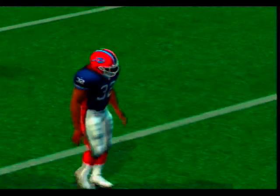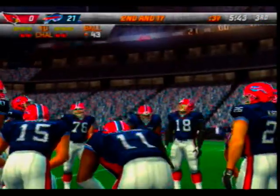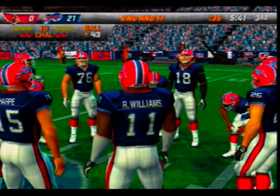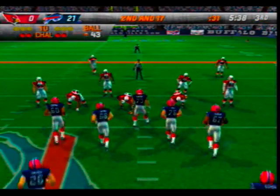He starts out the wrong way and winds up losing yardage. Yeah, they got good penetration on the line. Guys flying to the ball, getting to the ball carrier, making a heck of a defensive play. Ball on the 43-yard line.